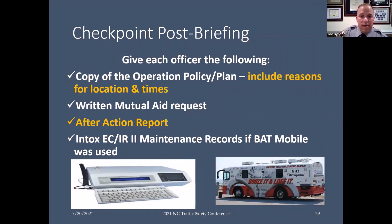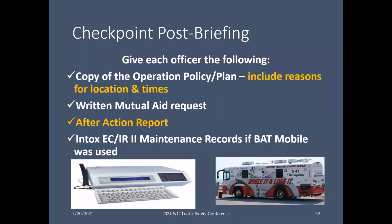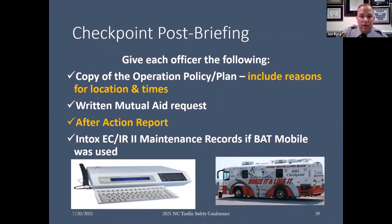I think that's it for that. That's just more or less notes for court.